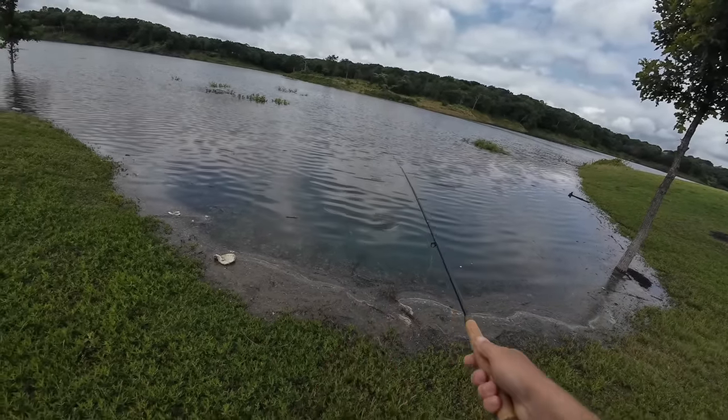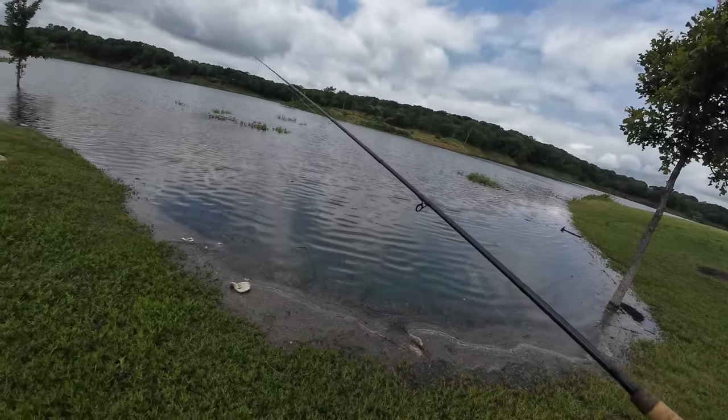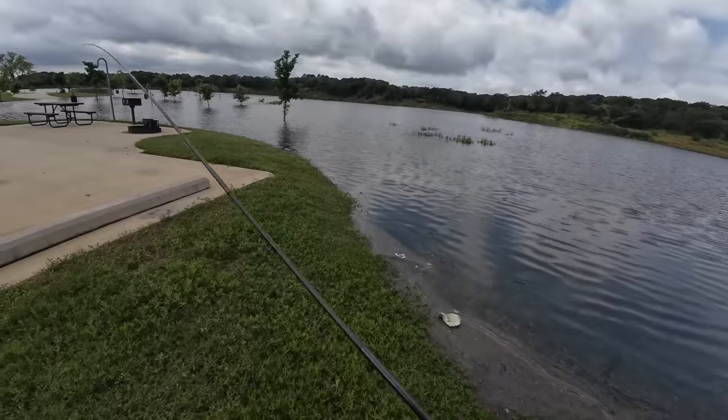Oh, God, it spooked him. I just barely touched him with the line and spooked him. God, that one was perfect position.